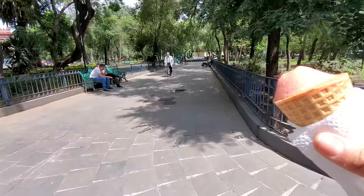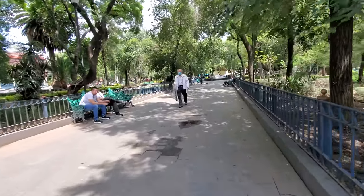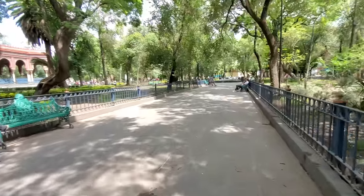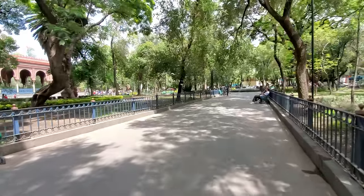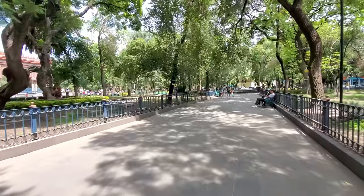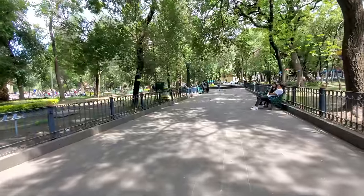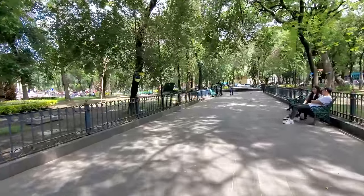Have a look at the ice cream. It's kind of hard for me to walk right now because I'm carrying a backpack and a bag full of shoes, so I'm trying to walk slowly so the video is not bumpy. There's another fountain here and it's not working now. Such a shame.